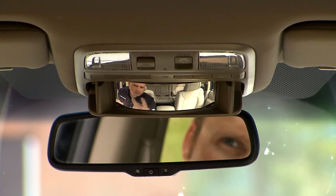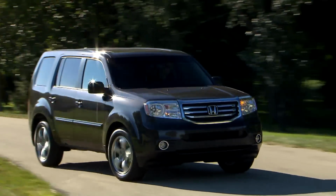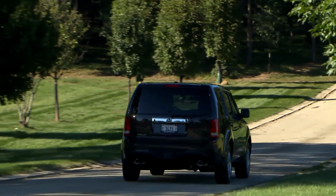Honda Pilot has a conversation mirror that flips down from the center console, which is great. A lot of us parents wish we had eyes on the back of our head, and this actually gives us that capability. Now, while the Honda Pilot won our shootout, all of the 7 3-row utilities are viable family choices.